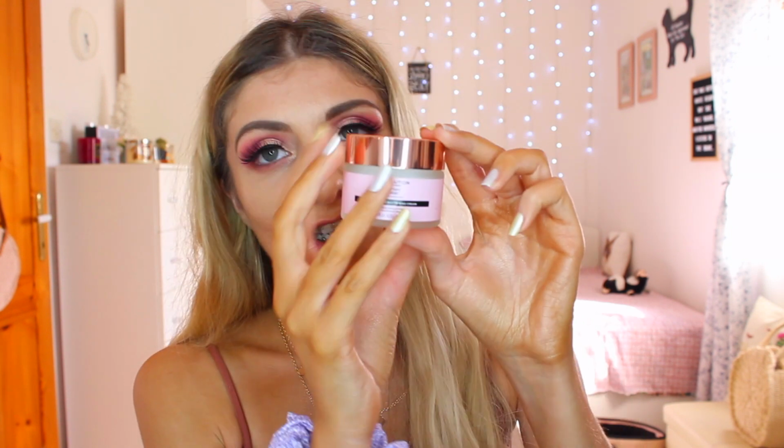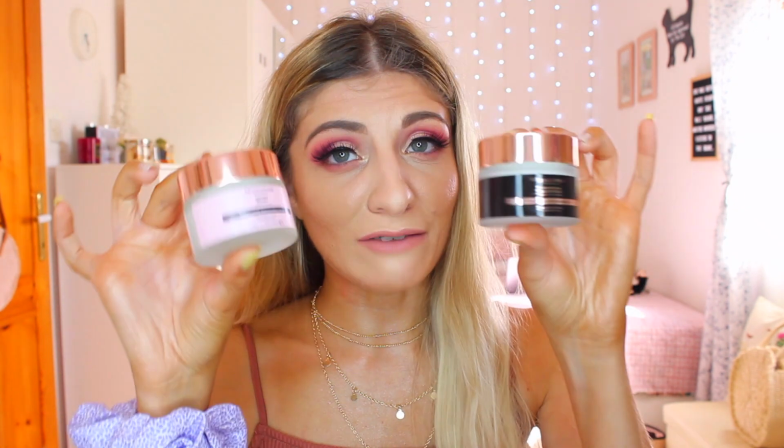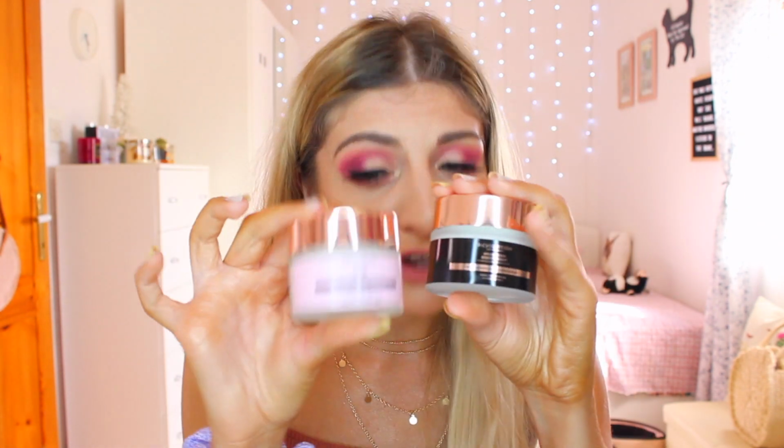So I got the niacinamide mattifying boost, and again, this is a moisturizer, so I would start using this as my moisturizer in the morning, and then this would be in the evening. And look at the packaging, I mean, so cute. Their skincare range, their packaging is amazing.